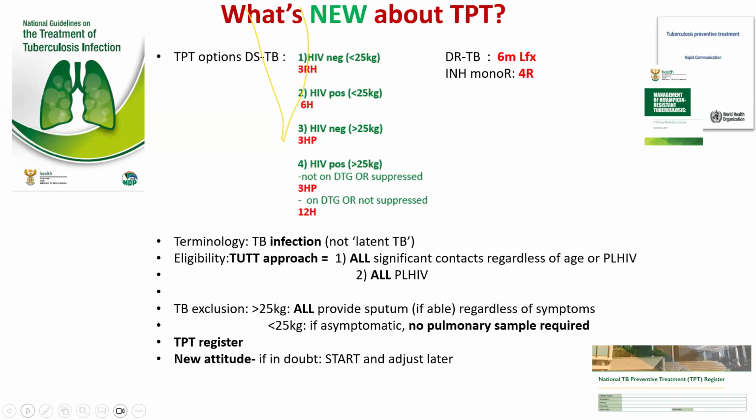And for people over 25 kilos, we've now got a great new drug called 3HP. So that's rifapentine and INH. And what makes that so great is they only have a dose once a week for 12 weeks. That's really, really good for patients. They're a lot more likely to complete their treatment if they only need to get this once a week.